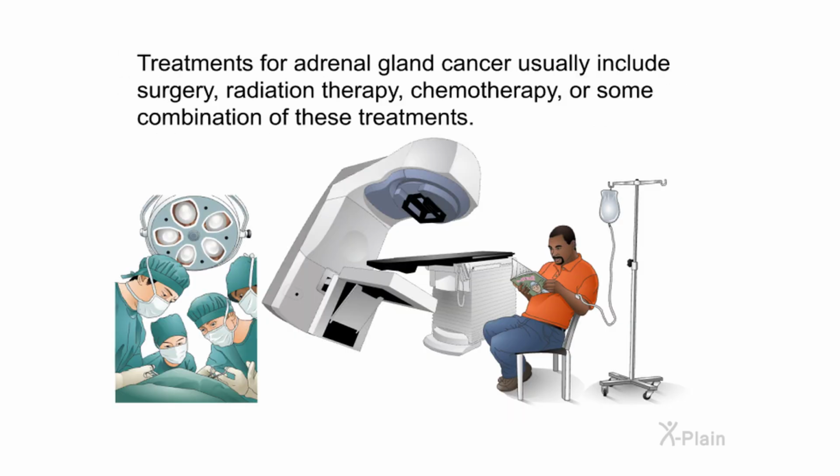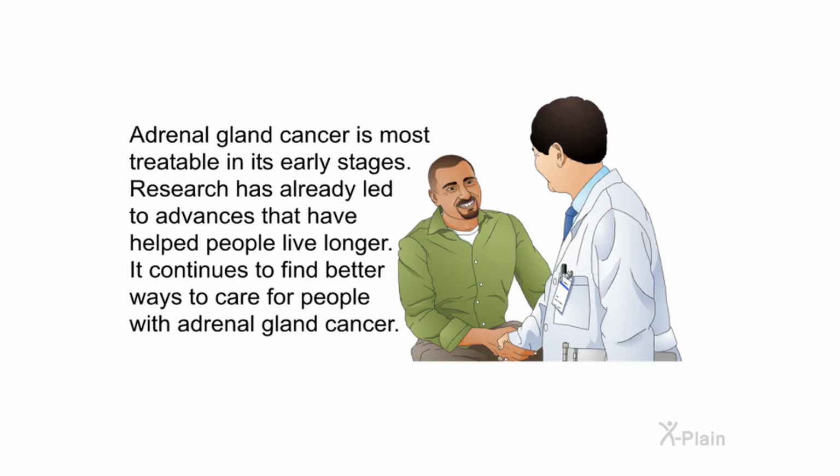Treatments for adrenal gland cancer usually include surgery, radiation therapy, chemotherapy, or some combination of these treatments. Adrenal gland cancer is most treatable in its early stages. Research has already led to advances that have helped people live longer. It continues to find better ways to care for people with adrenal gland cancer.